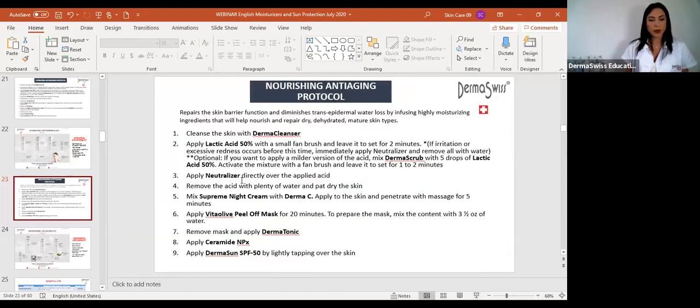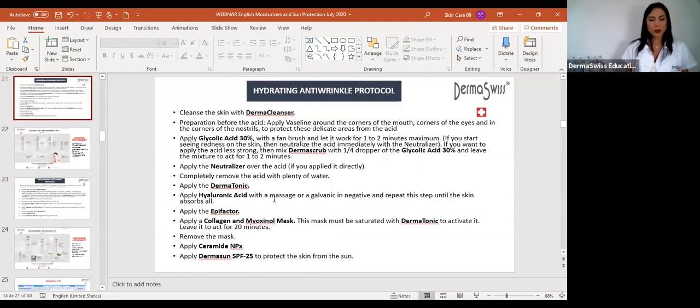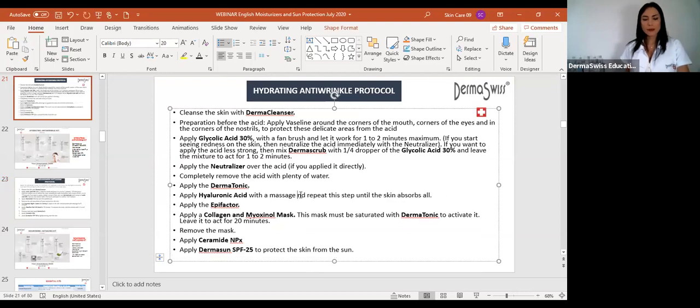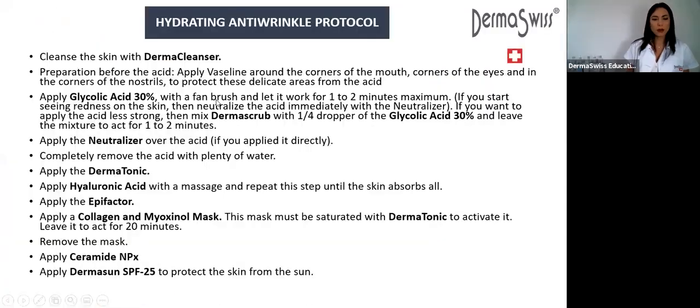We are going to apply the hyaluronic acid. Take the picture now of the hydrating anti-wrinkle protocol. You are going to apply the hyaluronic acid with massage, okay?